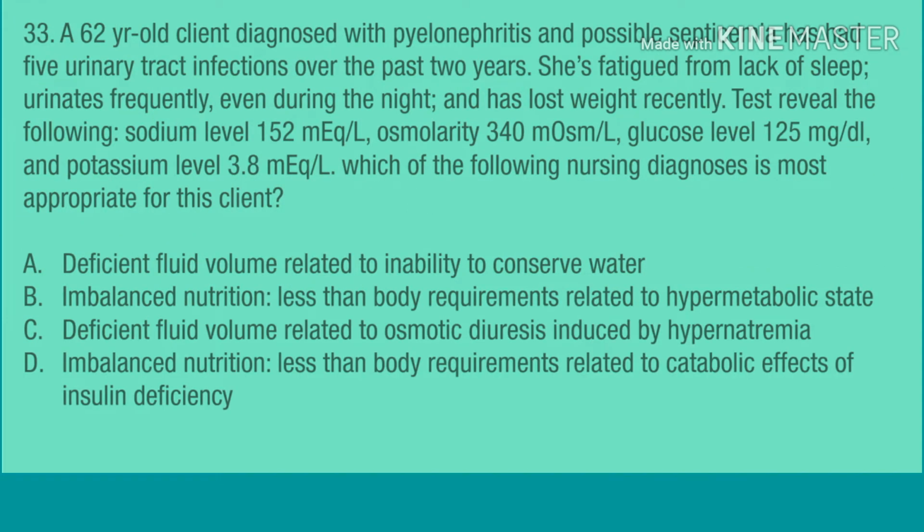Question 33. A 62-year-old client diagnosed with pyelonephritis and possible septicemia has had 5 urinary tract infections over the past 2 years. She's fatigued from lack of sleep, urinates frequently, even during the night, and has lost weight recently. Tests revealed the following: sodium level 152 mEq/L, osmolarity 340 mOsm/L, glucose level 125 mg per deciliter, and potassium level 3.8 mEq/L. Which of the following nursing diagnoses is most appropriate for this client?